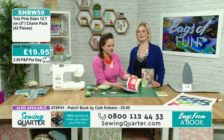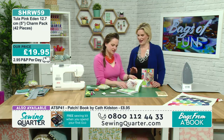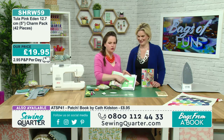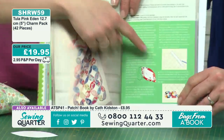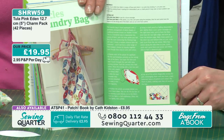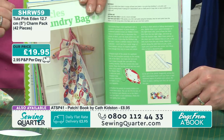I see that look of, no. Starts off well. No. Not going to happen. It shows you how to draw a grid. There we go. Get the angle right there. So you use your fabric marking pen, draw a grid, and that will give you positioning lines for your petals.